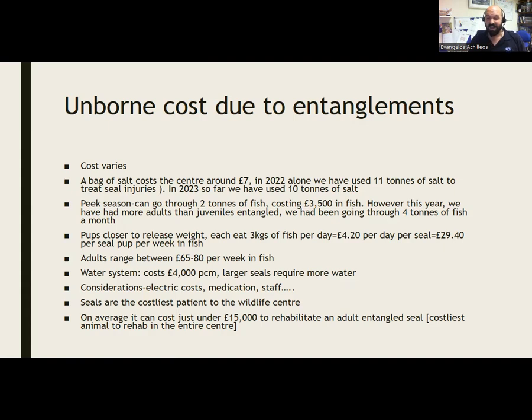Obviously, seals are aquatic or semi-aquatic, so you require pools. It costs us 4 grand a month, and the larger seals need larger pools, which again requires more water. Electrics, medication, staff, these are all things that impact being able to rehabilitate our entangled seals. And the seal is by far the costliest patient that we have at the centre.